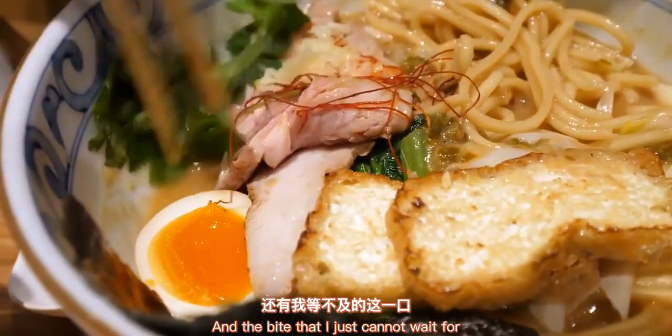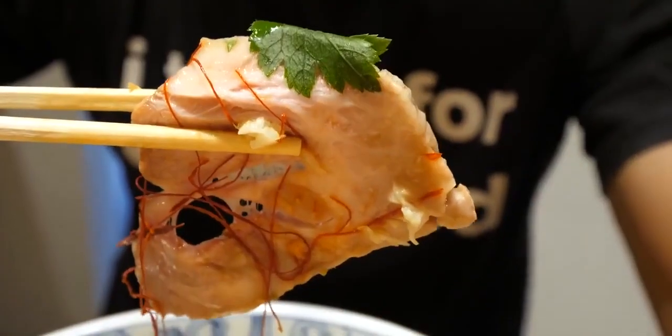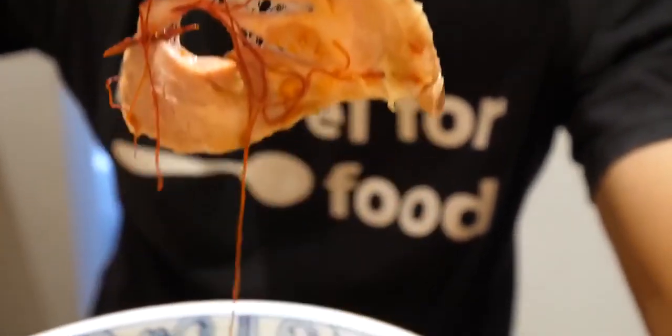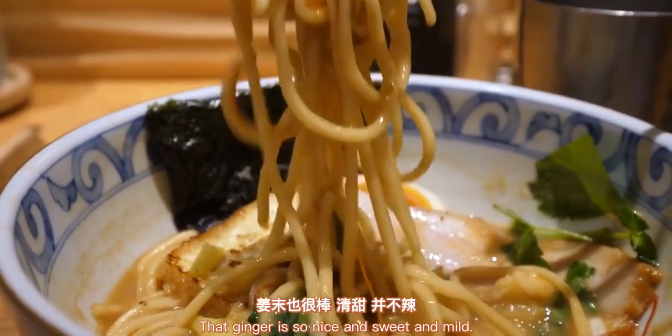And the bite that I just cannot wait for, that piece of, I think it's pork, I think it's chashu, with all that saffron on it. You've got to get a close-up look at this though. You can already see it's just oozing with tenderness. It was amazing. And I had a bunch of ginger on that bite. That ginger is so nice and sweet and mild.